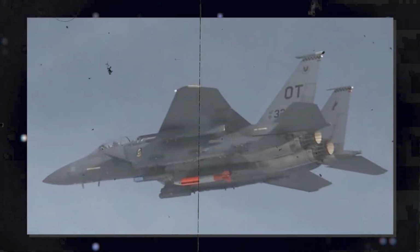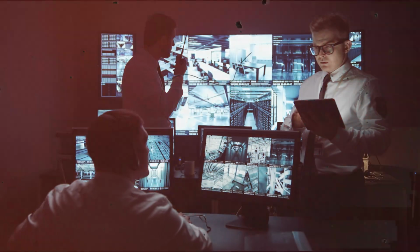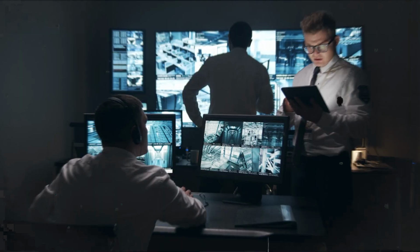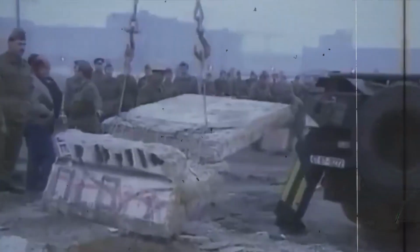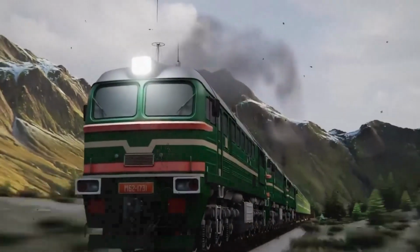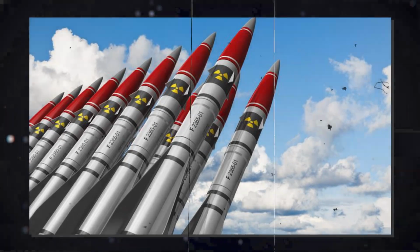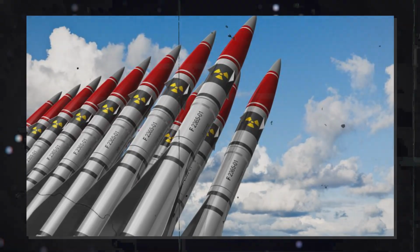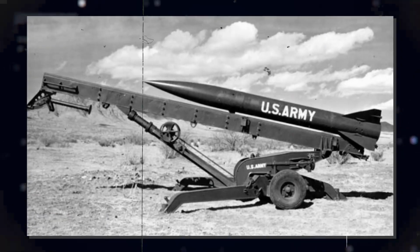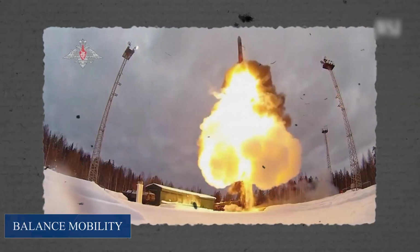Transporting nuclear weapons, whether by air, land, or sea, presents immense challenges and risks. The intricate security measures and covert operations involved underscore the gravity of handling such powerful and potentially catastrophic weapons. The ghost train of Russia, with its deceptive civilian appearance and strategic capabilities, exemplifies the intricate dance of secrecy and readiness in nuclear logistics. The Cold War era and subsequent decades have seen advancements in transportation methods for nuclear arsenals, aiming to balance mobility with security.